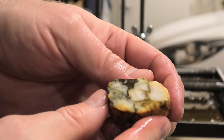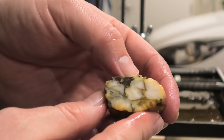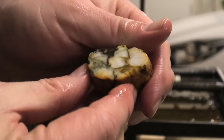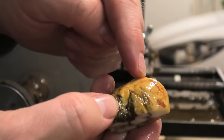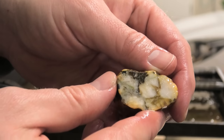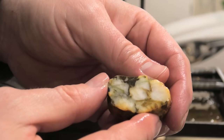Inside of it. It's not very impressive. It looks like a bit of calcite. I don't think it's chalcedony or jasper. It looks very much like calcite. That yellow color was probably just some weathering on the outside. Or oxidation, maybe. You sometimes get a bit of iron staining.